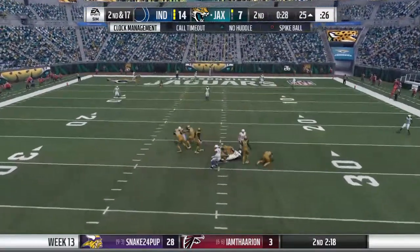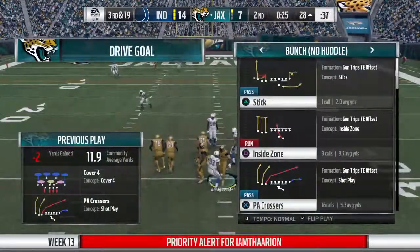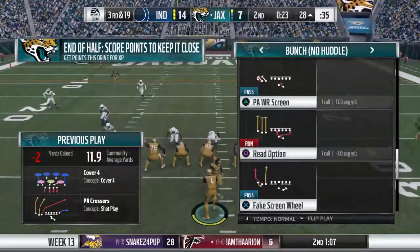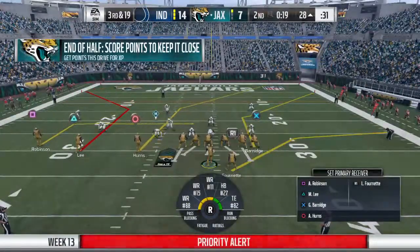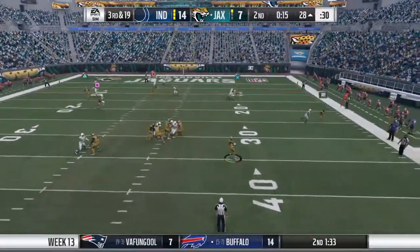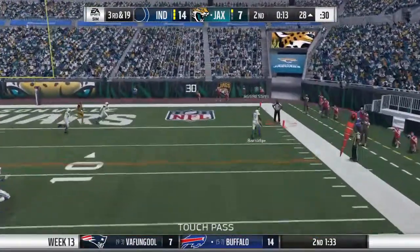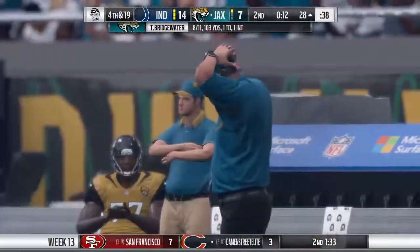Here's Bridgewater, and they're going to get him. He's sacked back around the 28. Barkevious Mingo able to use that strength and get him for a loss of 2. Third and long for Bridgewater. Powering his way forward, and that's going to be incomplete.